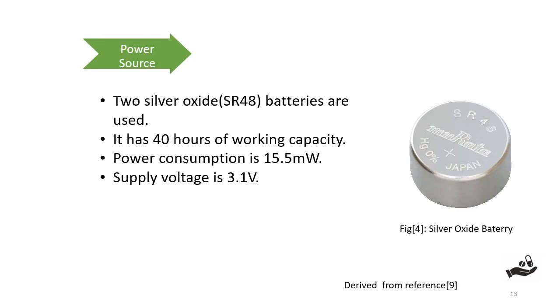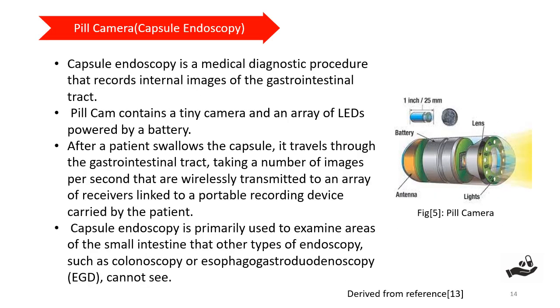Then we will be moving on to the power source. Here, the microelectronic pill will consist of two silver oxide batteries, that is SR48 batteries. These batteries have 40 hours of working capacity, and their power consumption is 15.5 milliwatt, and the supply voltage is 3.1 volt. Then we will be moving on to the pill camera, that is capsule endoscopy. In this figure we can see the pill camera and various parts such as lights, antenna, battery, lens.